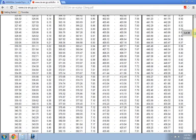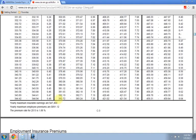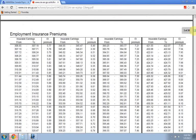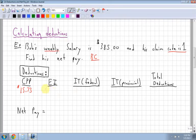Oh, this one went a little bit quicker. So it's easier to see. Oh, it's going to be at the top. See, at the bottom here, it's 382 to 383. So I'm going to look at the next column over, and I'm going to go to the top of that column. And I'm going to look for 385, which is between these two values here. 385 is in between. So my EI premium is $7.24.